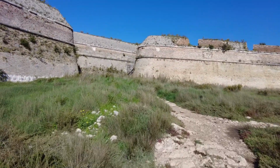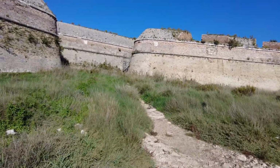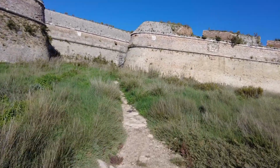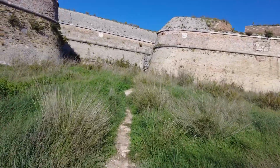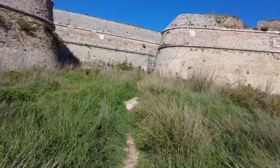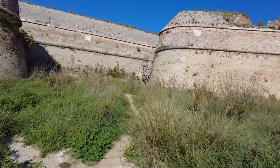Now I think we might be lucky, that staircase there on the side, there's a path running to it, so there's every chance we can go up it. But we'll find out only when we actually get there, or if it might be cordoned off. But fingers crossed, otherwise it's just a walk around a very large building.